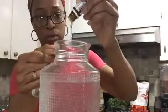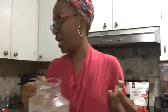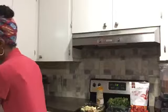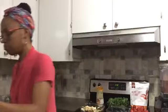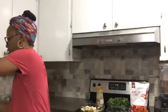So the only thing you do, and again, this is preference too, you put a couple drops. I like 7 to 8 drops. Some people like 10 to 15. It just depends on how tart you want your lemonade. And then I take my pure sugar cane and I add that to it. And then I stir it up.